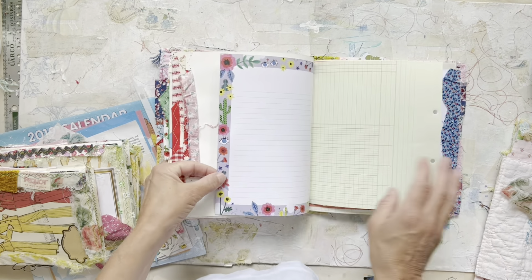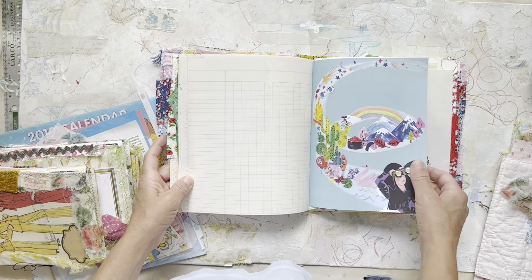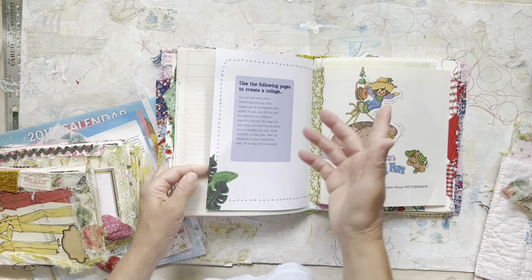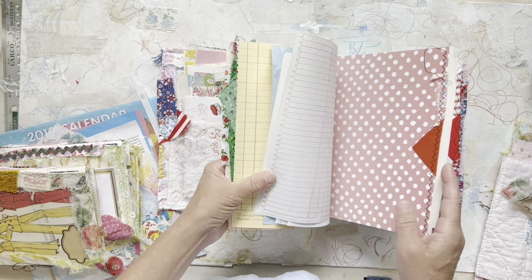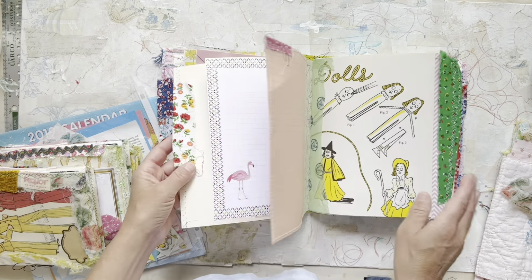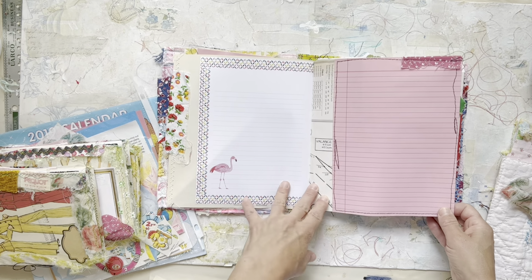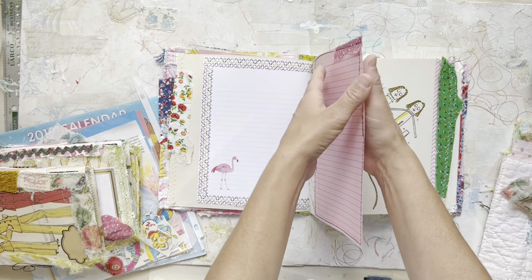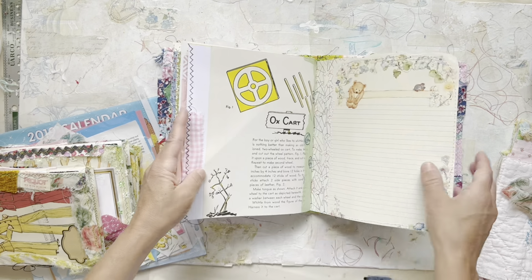So you're going to get some really not my normal stuff. You'll see that there are some papers in here that come from this book, and there may be little journal prompts and stuff like that. There's some strawberry shortcake book papers in here. Of course, there's vintage paper and ledger paper and all that good stuff. Old book pages. Here's my favorite page. So this would be some scrapbook paper right here. And then I took 2 pieces of stationery and put them together and sewed them in. I love that. Now check out the other side of it.